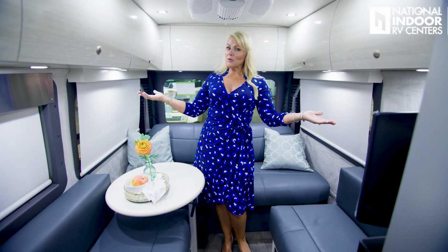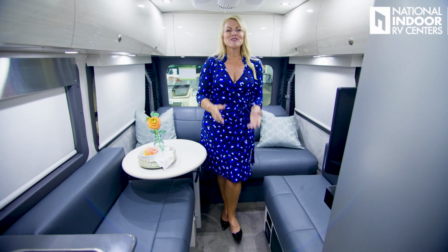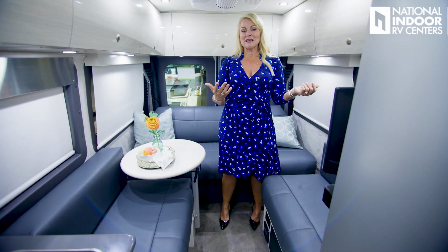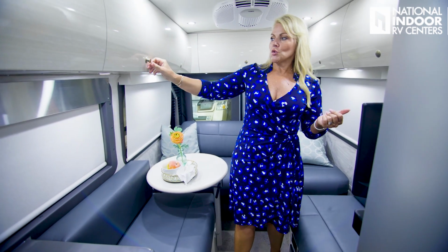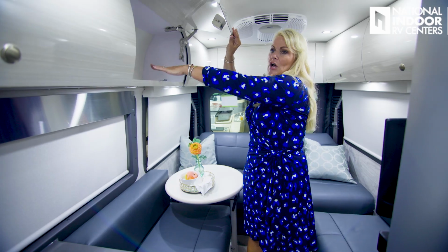Welcome to the dining room, the family room, and the master bedroom, all in one. So right here, this is where pretty much all your living space is. First of all, before I go into the living space, I want to talk about all the storage that they've packed into this coach. So you can see each door is a push button lock, so you can extend it. There's a lot of storage in here.